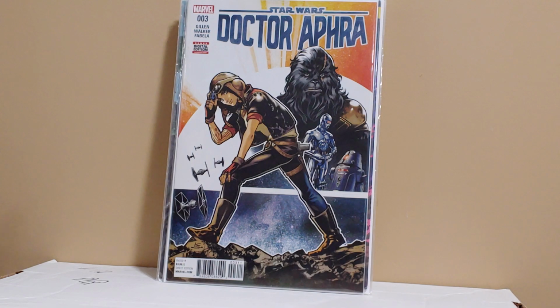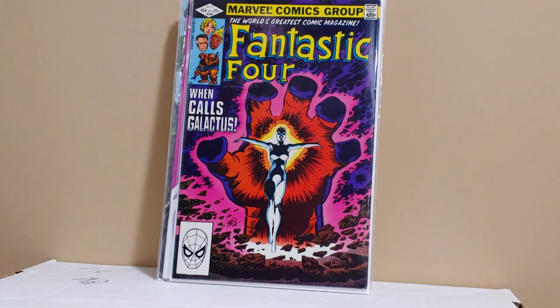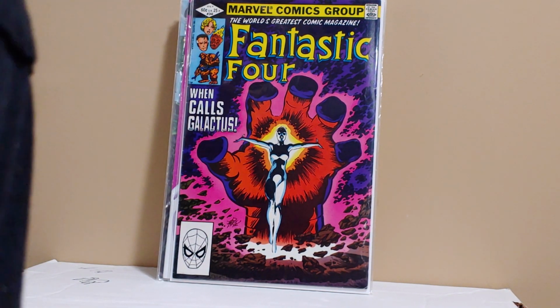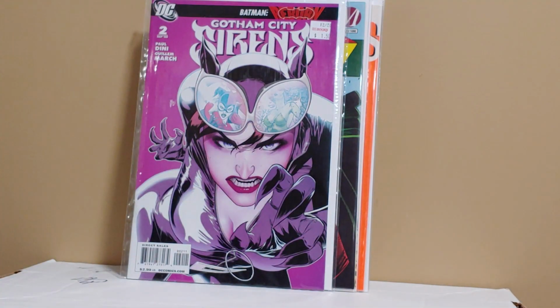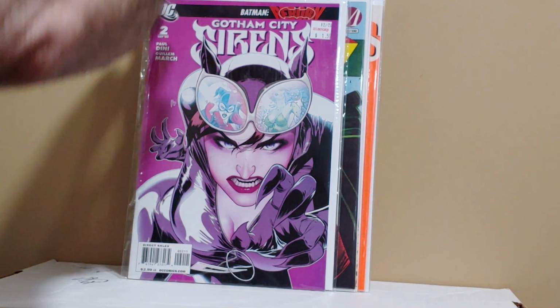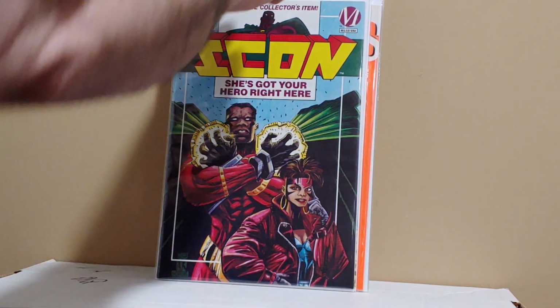Dr. Aphra number 3, first appearance of Her Girlfriend. First appearance of something Ray. She becomes a Herald of Galactus. Number 244 of Fantastic Four. Gotham City Sirens number 2. Icon number 1.